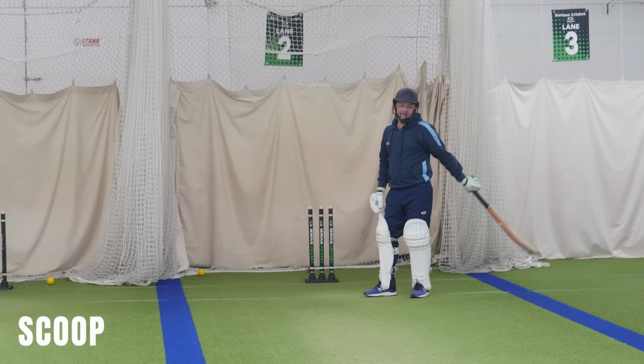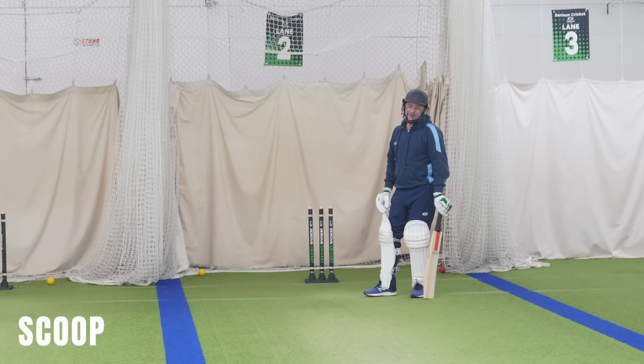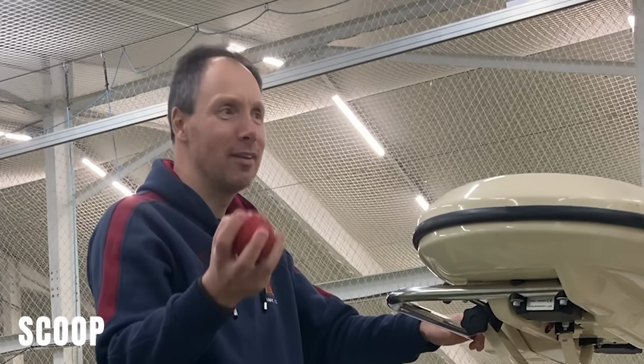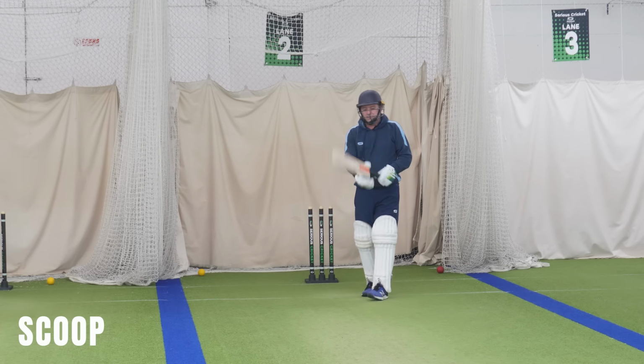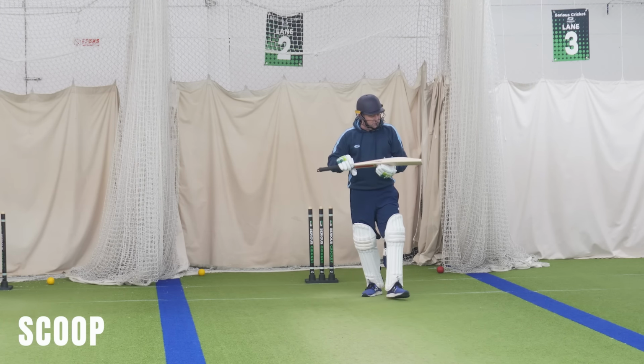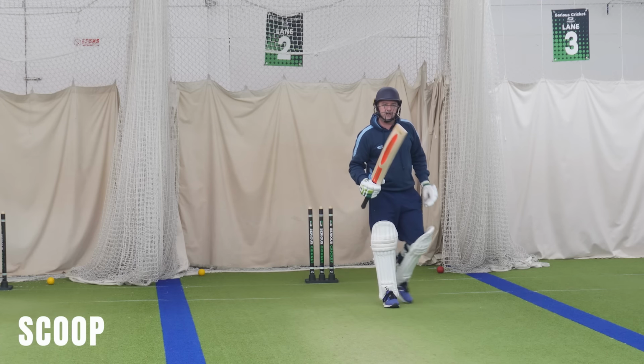Oh, that's as fine as you're ever going to get. I can't get it finer than that. Arjuna Ranatunga, 1996 World Cup. Oh, I got him there off too early. Tell you what though, the livery looks great. It's a really good retro comeback for the Scoop.